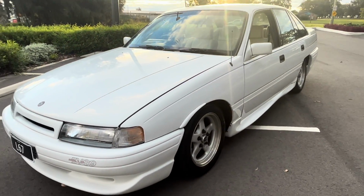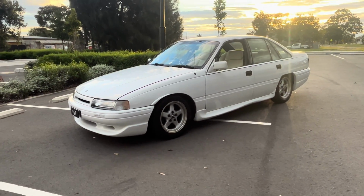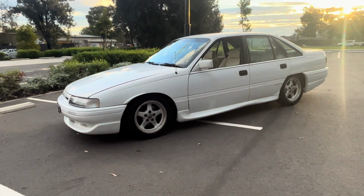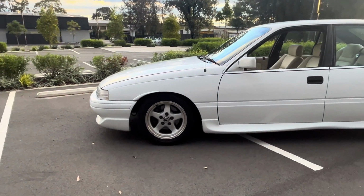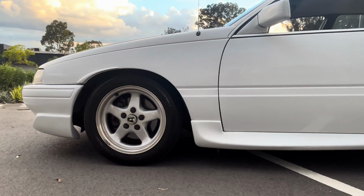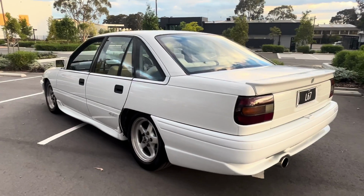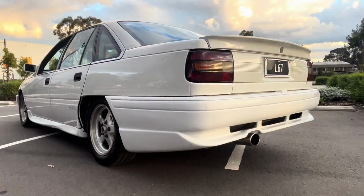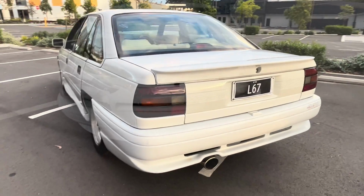The window surroundings are whited out just like the SV89. The mirrors are also white. It doesn't have the color-coded wheels. The SV89 has white color-coded wheels. These are still silver, but they are the Walkinshaw wheels that were on the SV89. At the rear you have the VN taillights and the SV89 rear spoiler.